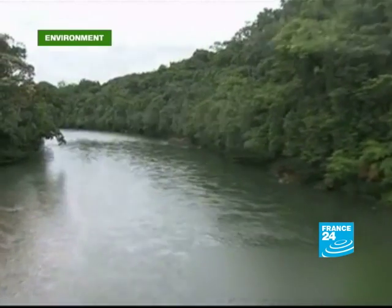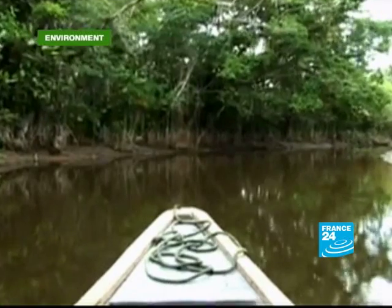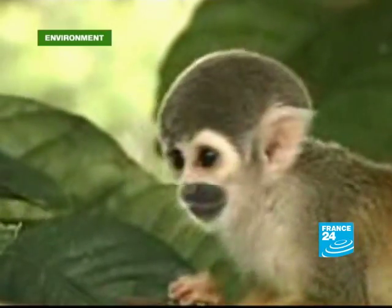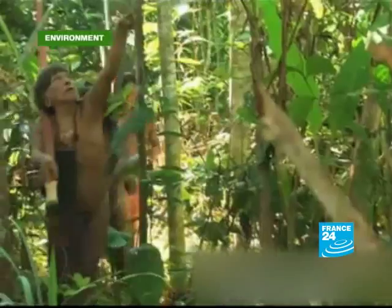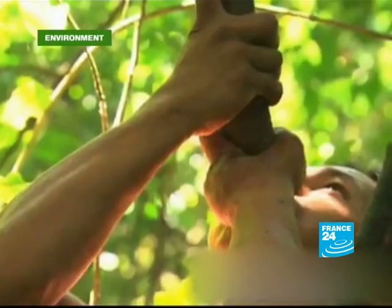Yasuni National Park is one of the most diverse places on Earth. Located in Ecuador's Amazonian rainforest, it's home to thousands of species. Insects, birds, primates, jaguars, and pumas, scientists have a hard time cataloging them all. Yasuni is also a haven for the country's indigenous people, including the last to live in voluntary isolation.